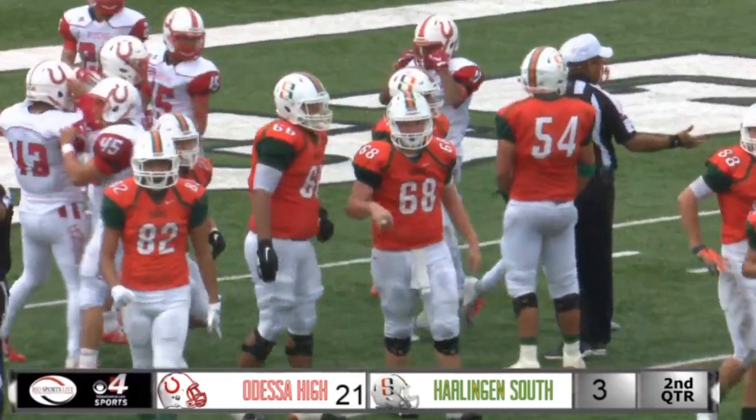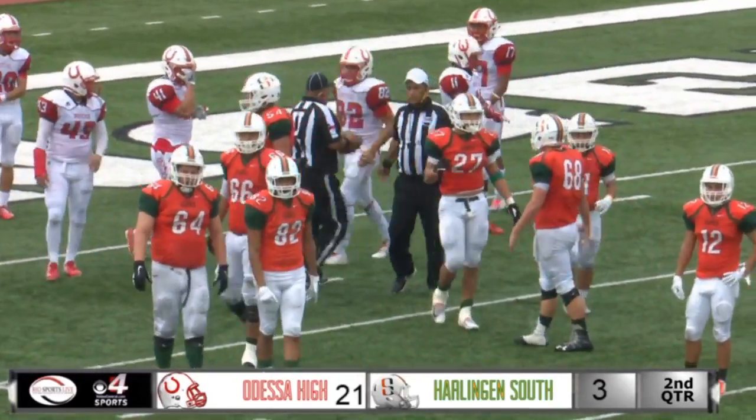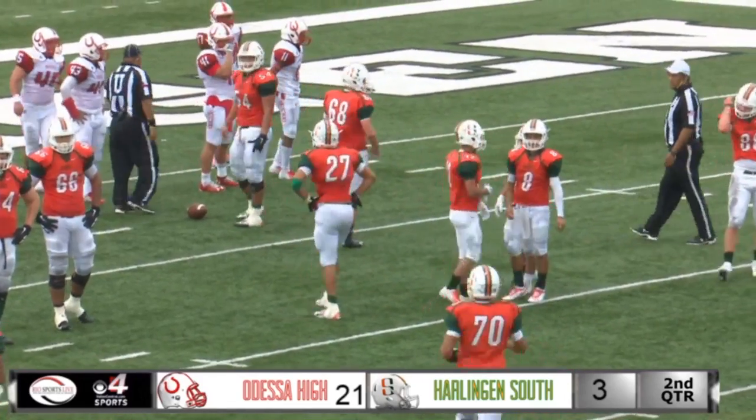Say loose ball on the field, but I believe he was down by contact. Second down and goal for the Hawks. Yeah, they give it to him on the right side. He tries to follow his tackle. Couldn't really get anything going there. Pumped his legs, and so they give him a yard.